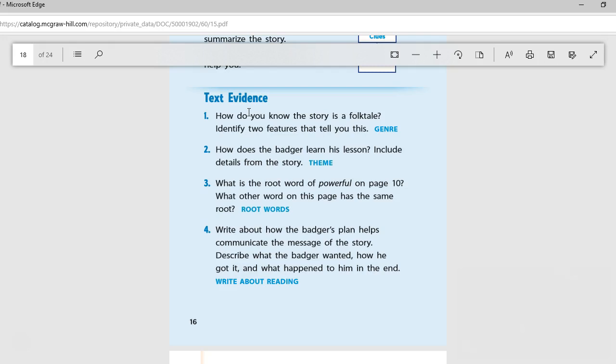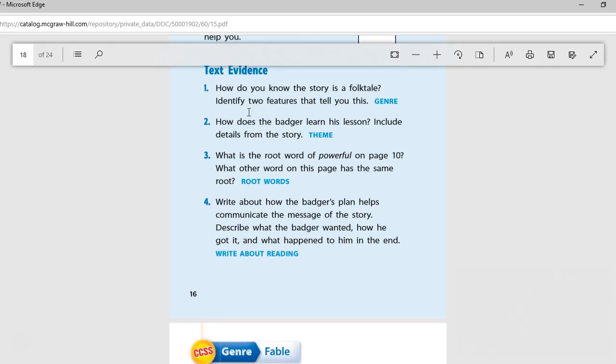Describe what the badger wanted, how he got it, and what happened to him in the end. Make sure you use descriptive words and elaborate in your answer.